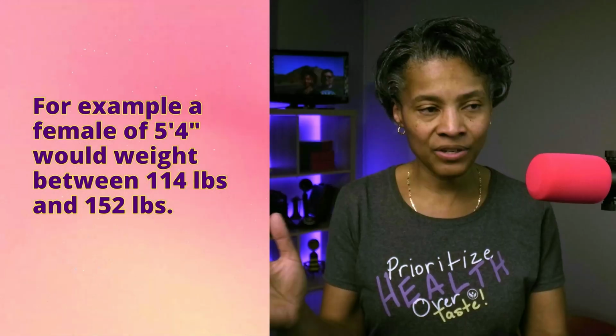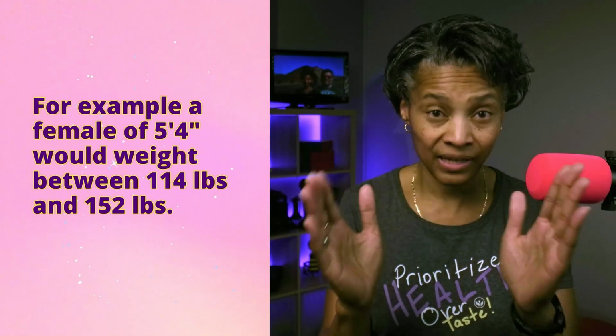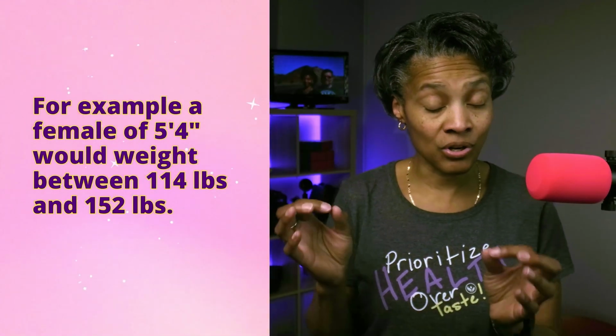So ladies, to do keto, you actually need to have an idea of what your correct weight should be. It's not the lowest weight you ever wished to have. It's the weight that, if you are at your doctor, falls within that range that they talk about. So I want you to go and verify for your height what is the correct weight that you should have. And then you eat the amount of protein that matches that weight.